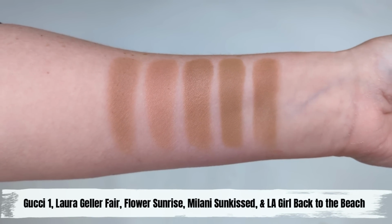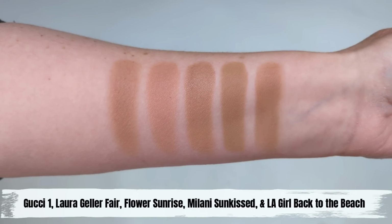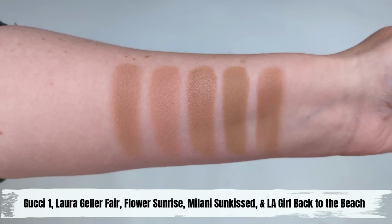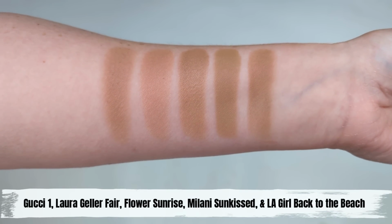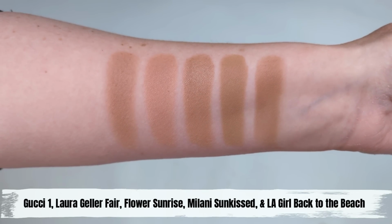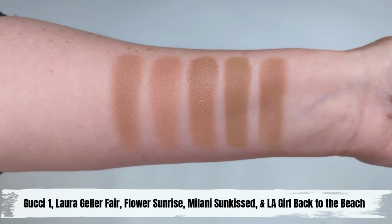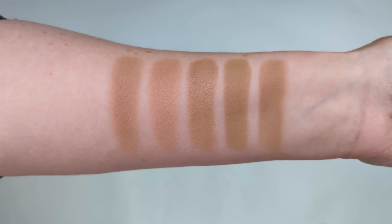So on the left-hand side, we have Gucci #1, then Laura Geller Fair, then we have the Flower Beauty in Sunrise, which actually just has a little hint of sheen to the formula. It's not shimmer or glitter, it's just a little bit glowy. Then we have MILANI in Sunkissed, and then last over on the right, we have the LA Girl in Back to the Beach. So I think these are all pretty close in color.